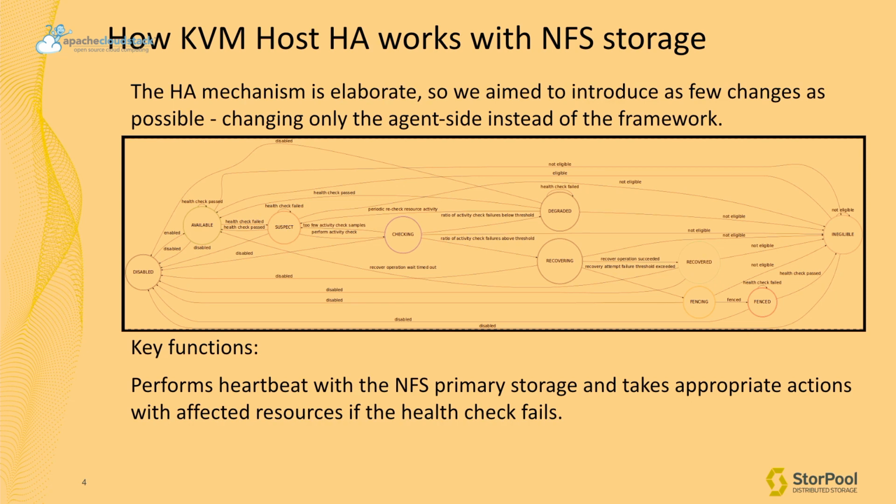where the heartbeat happens. The key function of the KVM HA is that it performs heartbeats with the NFS primary storage and takes the appropriate actions with affected resources if the health checks fail. If health checks pass, then everything's okay and the hosts are available.